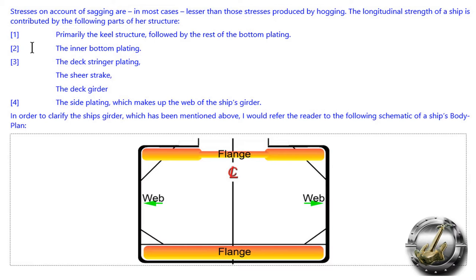The longitudinal strength of a ship is contributed by the following parts of her structure. 1. Primarily the keel structure, followed by the rest of the bottom plating. 2. The inner bottom plating. 3. The deck stringer plating, the sheer strake, the deck girder.